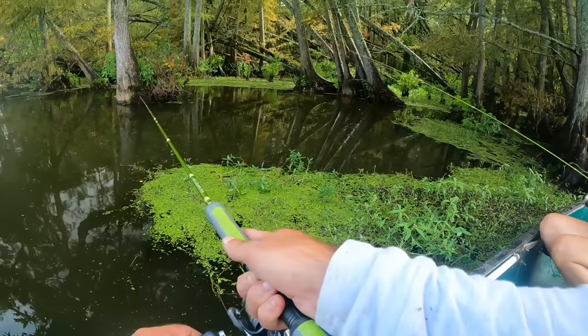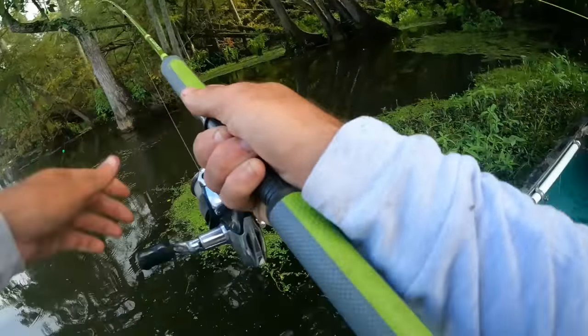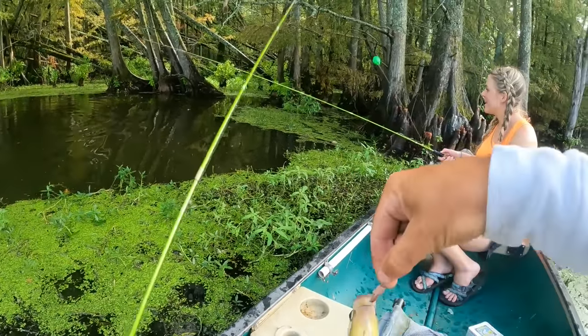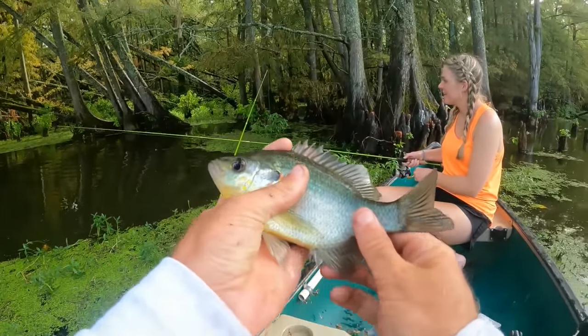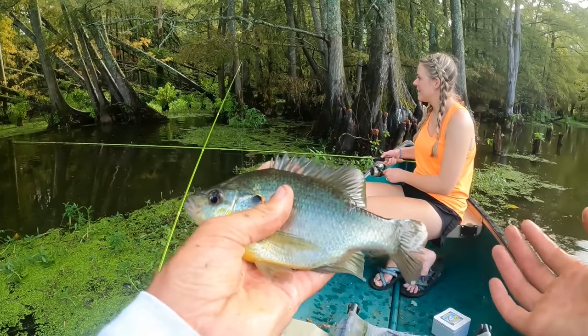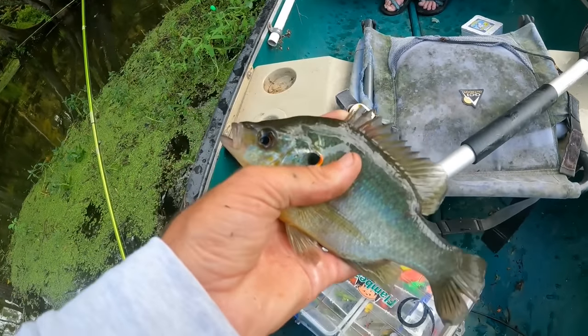Yeah. Oh, got it. Oh, that's a nice one too. Oh, it's another red ear. Another red ear. Slaying them. I'm not used to catching red ear this time of year, Jay. It's usually an April thing. Yeah, not an August thing. That is awesome. Three fish, three red ear. Well, the first one wasn't technically a 100% red ear, but a hybrid. But we've got three nice sunfish now.